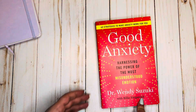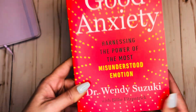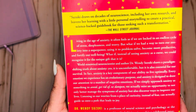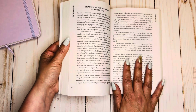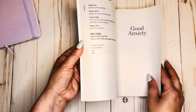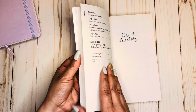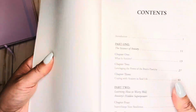This other book I got is called Good Anxiety: Harnessing the Power of the Most Misunderstood Emotion. I have struggled with anxiety for most of my life, and I always feel that it's something important to work on, so you can learn yourself better, and learn that not all anxiety is bad. I keep shaking the table, I apologize. But not all anxiety is bad, and we do need some anxiety in our lives because it can be good for you.